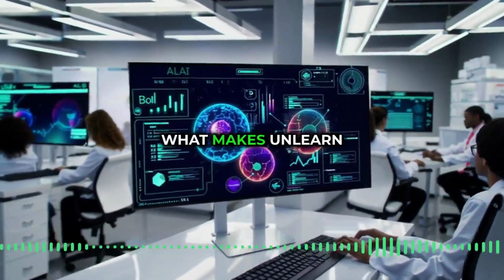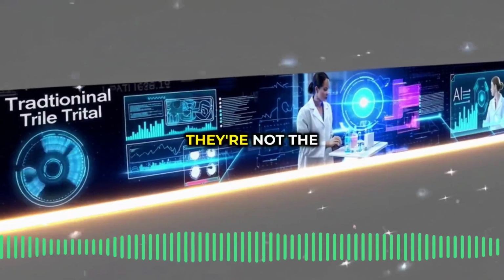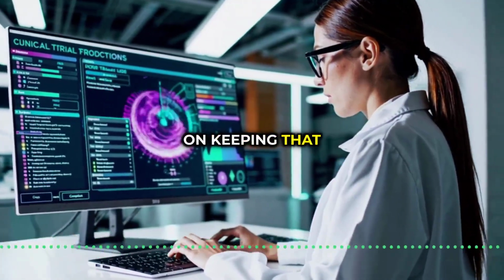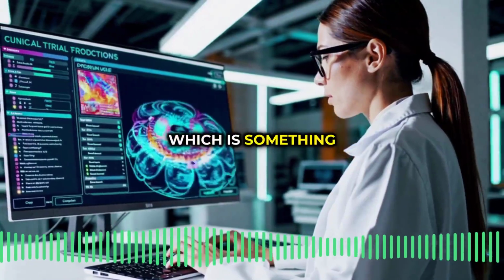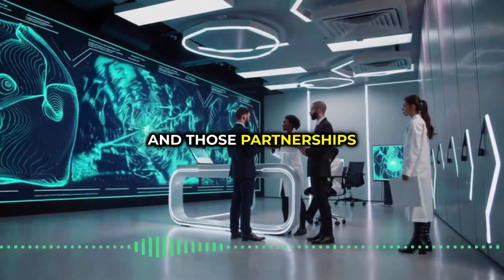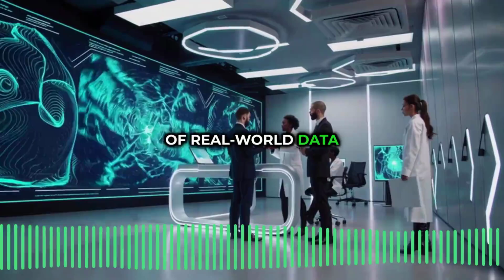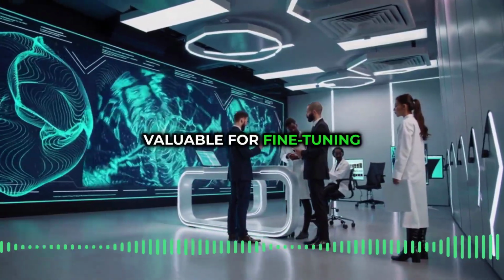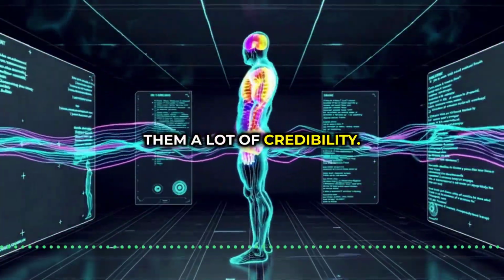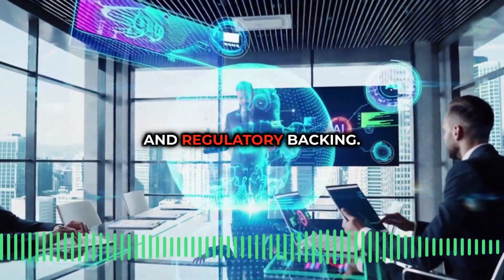So what makes Unlearn stand out? I'm sure there are other companies trying to use AI for clinical trials, right? You're right, they're not the only ones. But they do have a few advantages. For one, they're really focused on keeping that randomization we talked about, which is something that sets them apart from some competitors who might be taking shortcuts. And those partnerships with the big pharmaceutical companies give them access to a lot of real-world data and expertise, which is really valuable for fine-tuning their technology. Plus, that positive opinion from the EMA gives them a lot of credibility. Okay, so we've got rigorous science, strong partnerships, and regulatory backing.